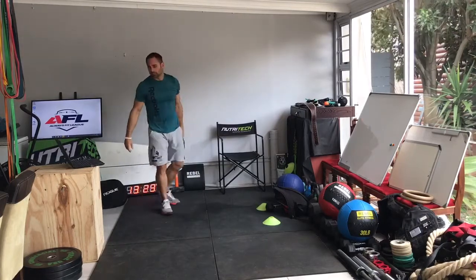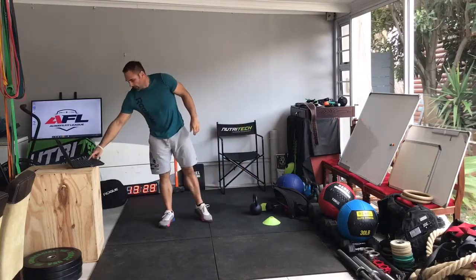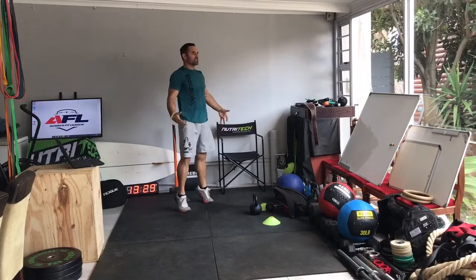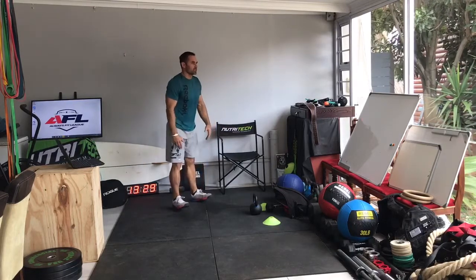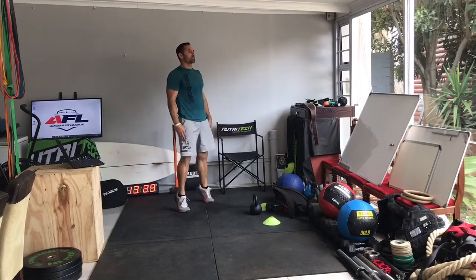Okay, we did this earlier in the technique section as well. Progressing into some getting warm for the jumps. So we're just going to do some heel toe raises. We did calf raises yesterday, now we're going to progress to doing a toe raise. So just bring your toes up into a calf raise. Okay, heel toe raises, or heel toe rocks, I like to call them.